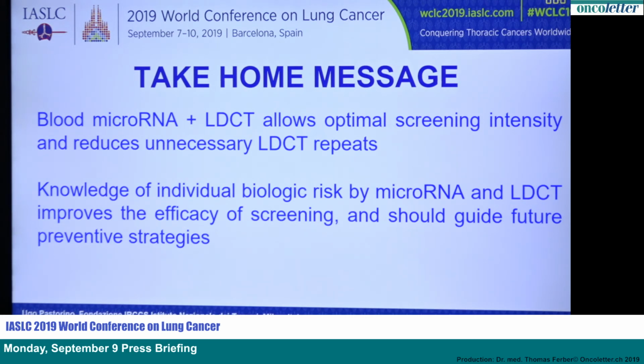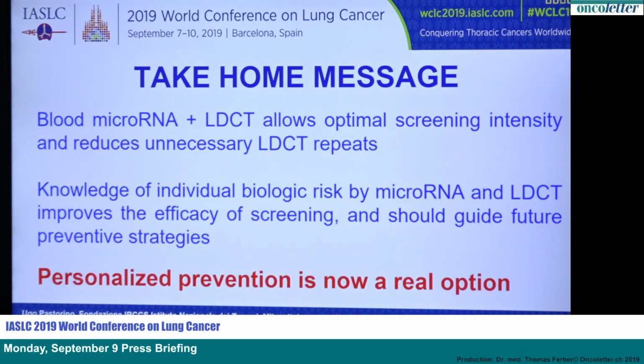LDCT repeats. But what is more important for us, the knowledge of an individual biologic risk can improve the efficacy of screening, but can also guide prevention strategies, because the problem in a heavy smoker is not just to detect lung cancer, it's to reduce mortality. And so personalized prevention is a real option now, and that means diagnosis, but also preventive measures, smoking cessation, chemoprevention, and so the individual risk can trigger prevention in the future.